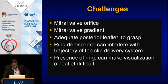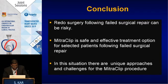So the challenges are the mitral valve orifice and mitral valve gradient, because if the gradient is high, you can't do it. There has to be adequate posterior leaflet to grasp. Ring dehiscence can interfere with the trajectory of the clip delivery system, and the presence of the ring may make visualization of the leaflet quite difficult. So these are some of the challenges that you will encounter when using MitraClip, but it can be done in selected patients. If it's doable, you should try it.